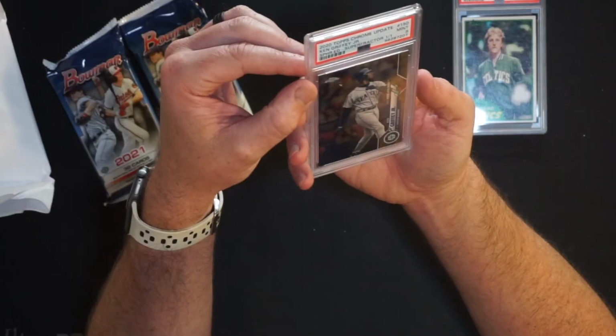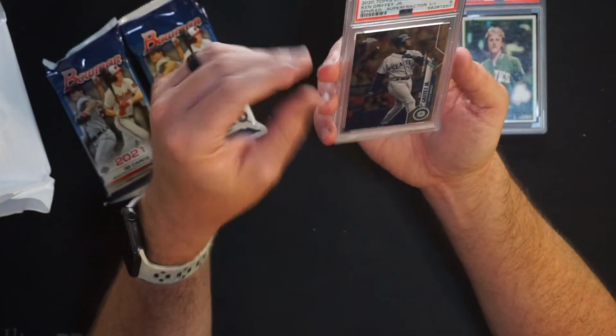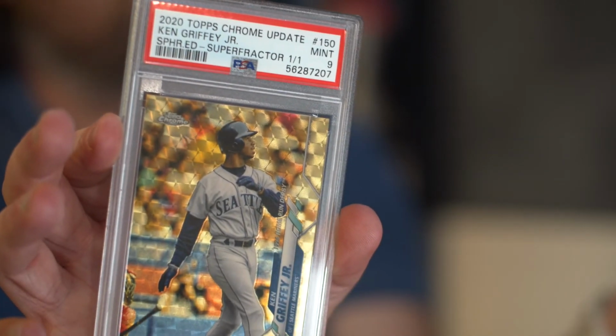I don't know where with SuperFractors they grade it, especially with all of the little things on it. So, hey, it is what it is. Again, a 10 is great. A 9 is a 9. But there we go. It's actually the first time I've submitted cards to PSA. I bought a bunch of cards graded, but I have not actually done any submitting. So I did that on my own. But hey, there we go.